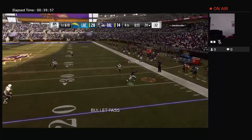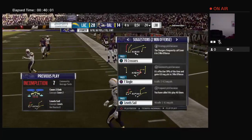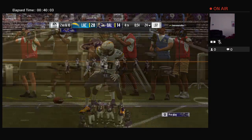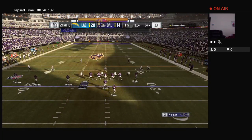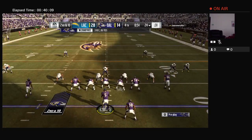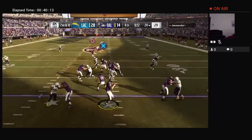Flacco. He couldn't quite hold it. Got hit. Ball pops out, incomplete. Didn't have a receiver open downfield, and as it turned out, couldn't even find his outlet man because of the coverage. It was way too tight, unable to find anyone open.